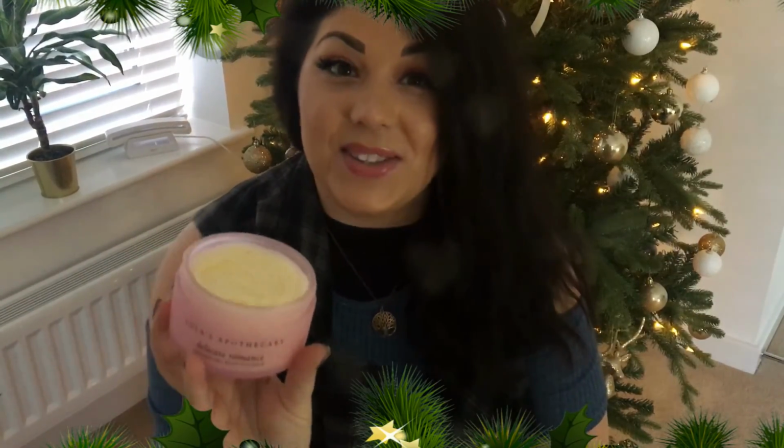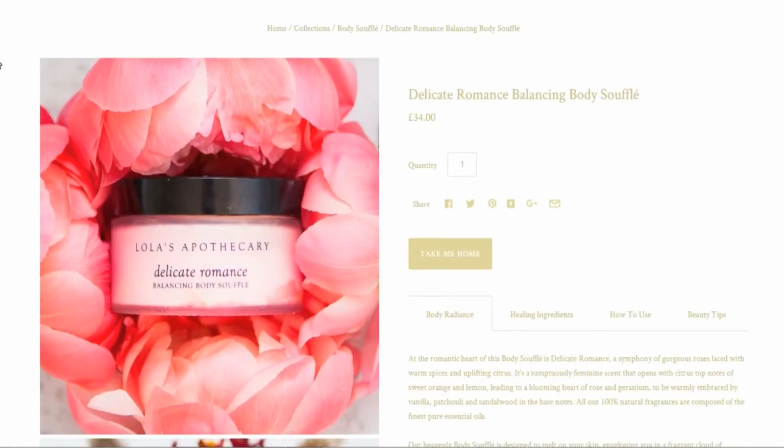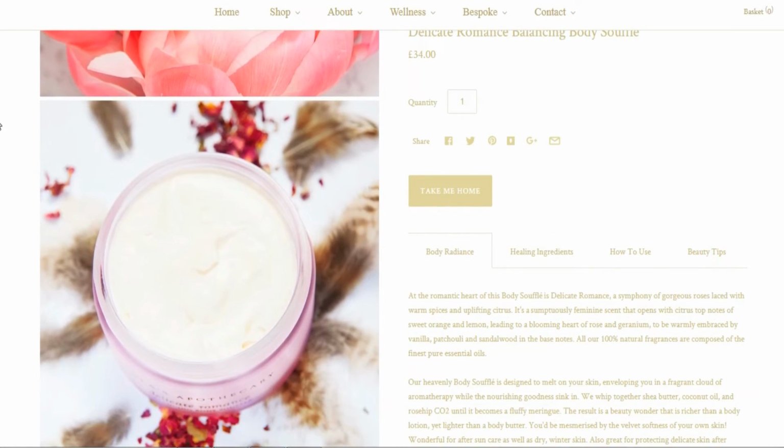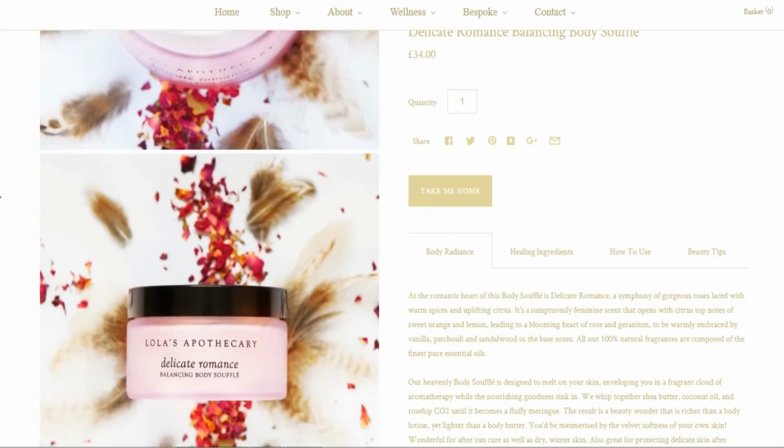This is so, so cute for a gift. I just think it's so pretty, and that's as soft as you like. And obviously now that I've put my finger in the souffle, I'm just going to have to keep it because it's secondhand goods otherwise, so that's a bonus for me.